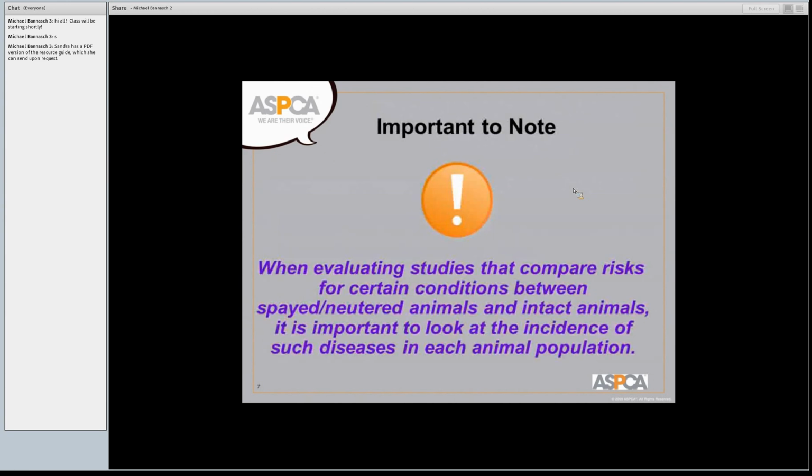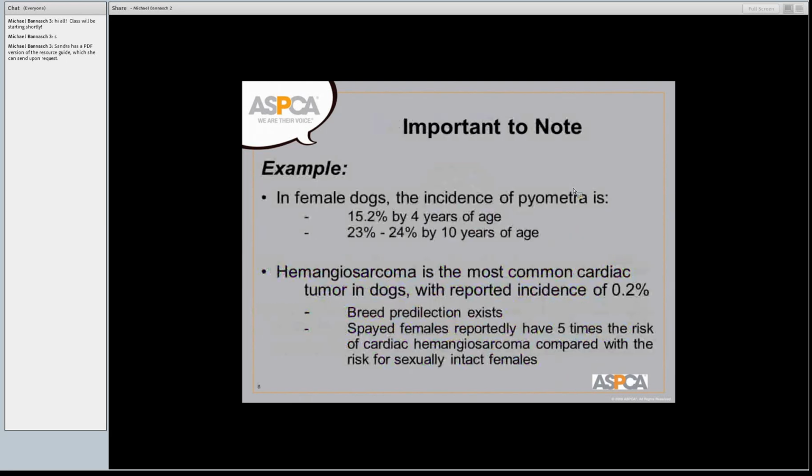But super important when we're evaluating studies that compare the risks for certain conditions in spayed and neutered animals with intact animals, it's definitely important to look at the incidence of those diseases in each population. And this is just an example of this. In female dogs, the incidence of pyometra is about 15% by the time the female dog reaches age 4. And that increases to about 23 to 24% by the time the female dog reaches the age of 10.